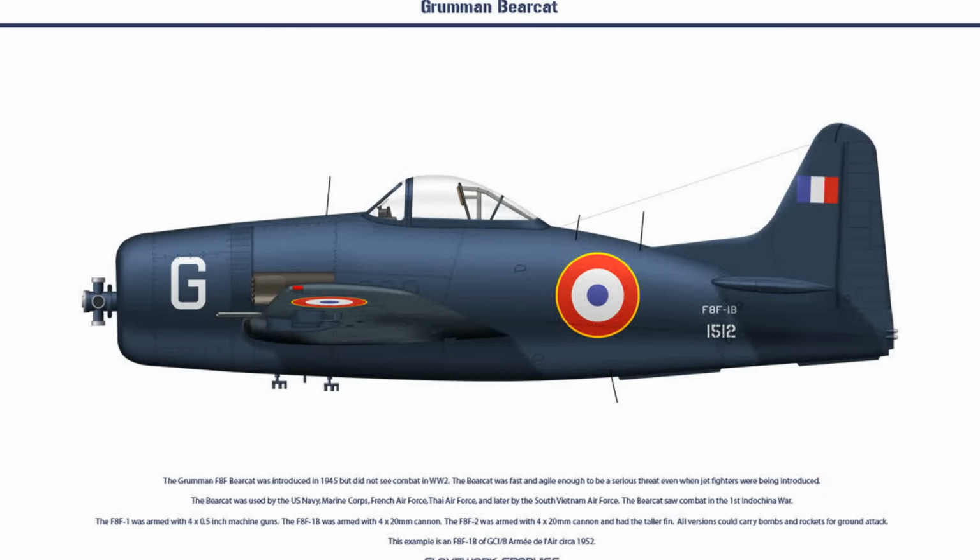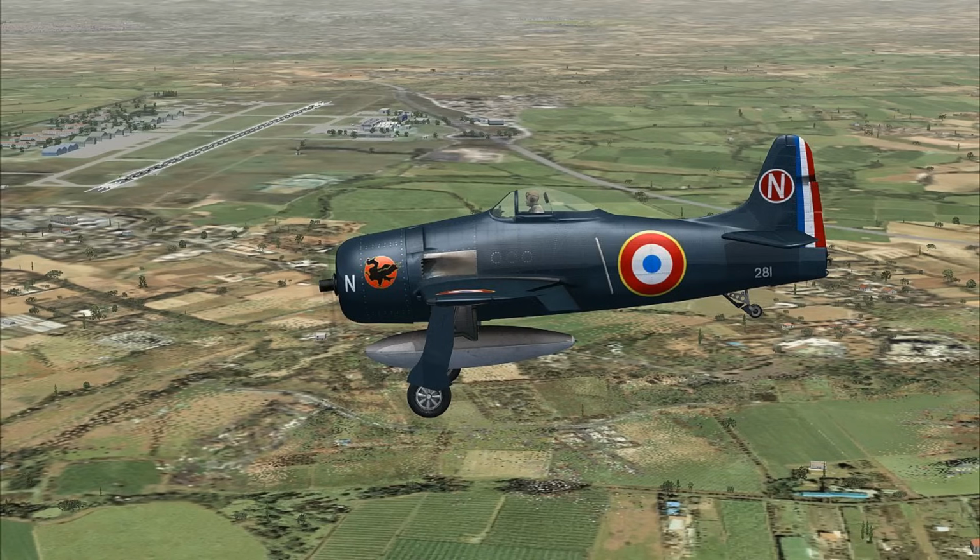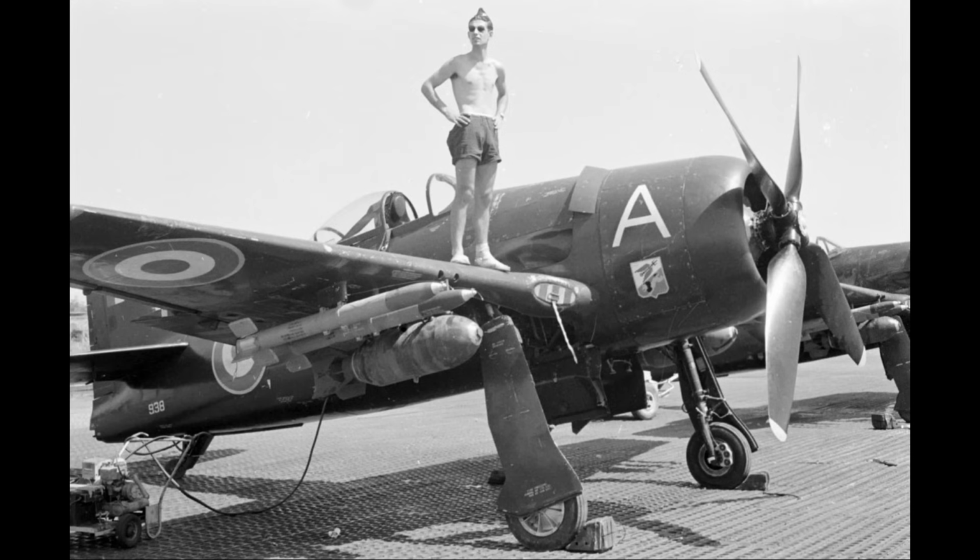In 1951, France ordered 200 Bearcats for its Armée de l'Air. Why would France want these nearly obsolete aircraft? Cost. They got them for a really good price. And they were only intending to use them in French colonies, especially Indochina, which was heating up. Just like Korea, the need was for ground attack, which, as I said before, wasn't really the Bearcat's thing.